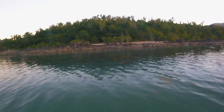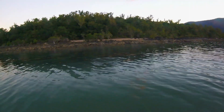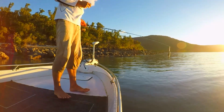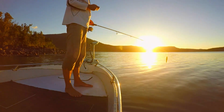I'm not wearing my polarized glasses anymore. I'm just wearing normal glasses. And yeah, nice pink cloud up there. It's just magic being out in the water. So I encourage everybody to get out there and enjoy it. Only take what you need. I'll keep going as I said, but I think that might be it for the day.